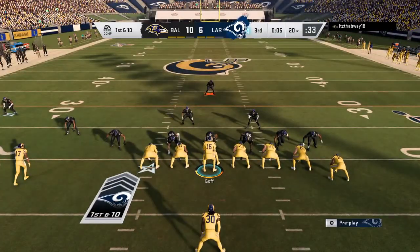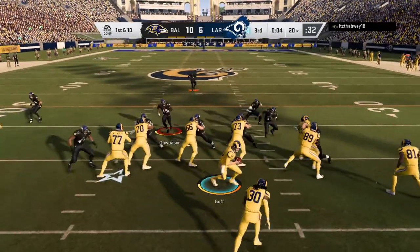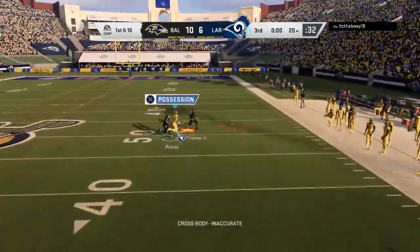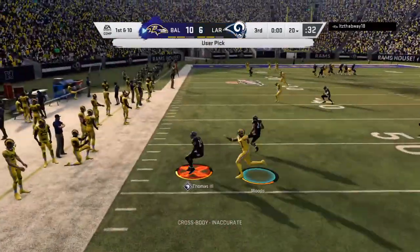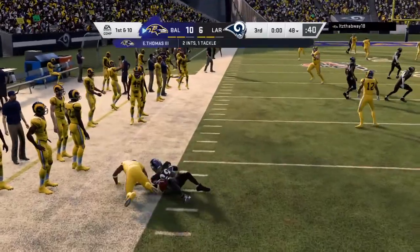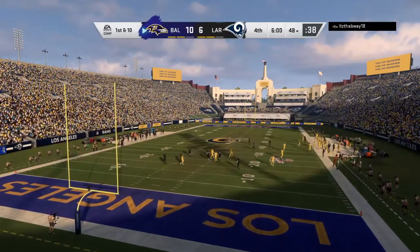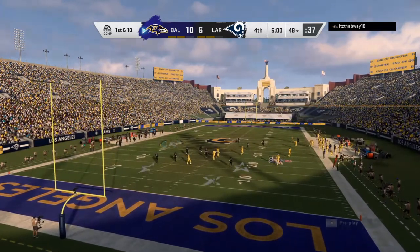Let's go, D. Let's go. Trying to shake off the interception from the last drive. He'll look to throw. And he's going to be intercepted a 3rd time. It's the former Seahawk, Earl Thomas. And his guys are going to take over at their own 48-yard line.